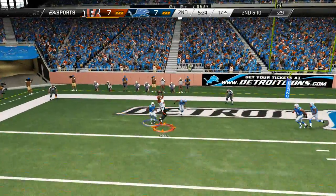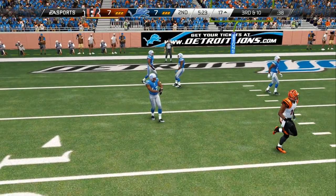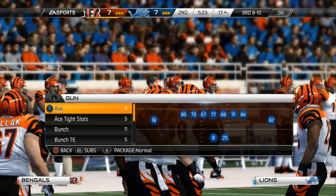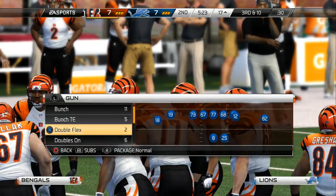He'll fire it out to the left. Ball's going to be incomplete. Hit, knocked the ball out. Good job that time, hit by the defender. He hit that receiver so hard that football came flying out. That's why it's incomplete, the big hit by the defender.